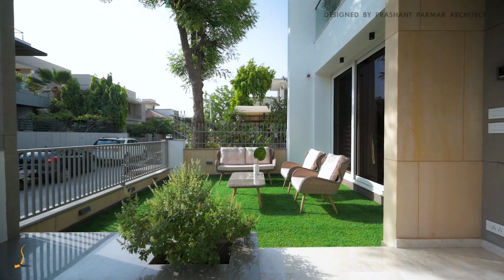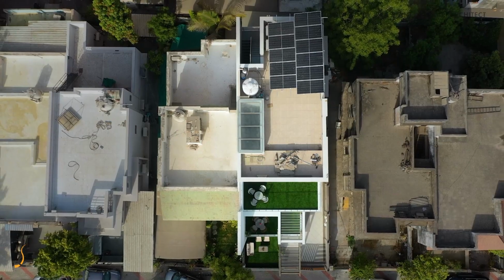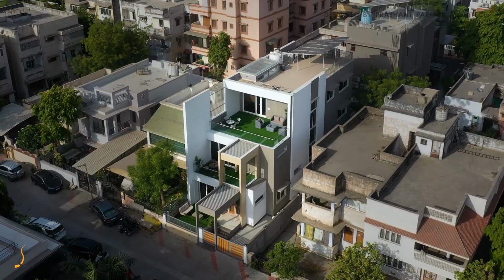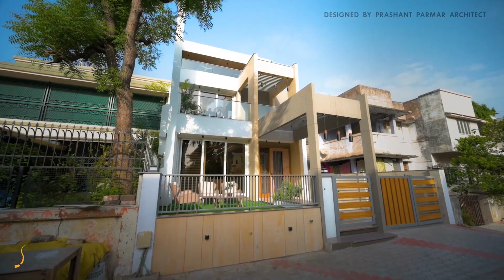This 2600 square feet plot has a short frontage of just 29 feet and a depth of 90 feet, surrounded by very close neighboring bungalows and with a common wall on one side.